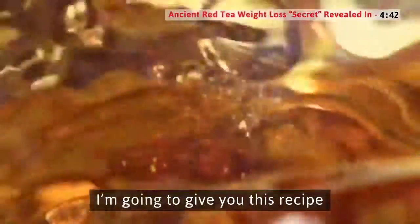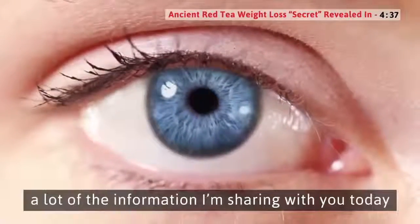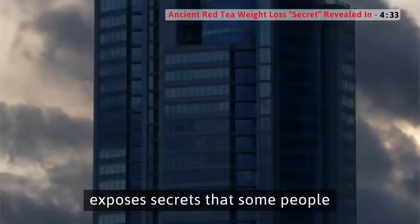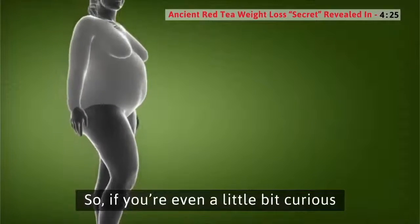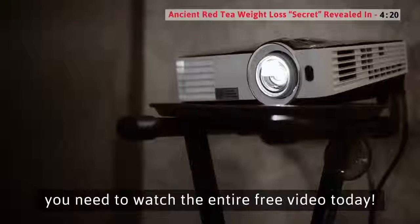Today, I'm going to give you this recipe to use as often as you want. But to be completely honest, a lot of the information I'm sharing with you today exposes secrets that some people don't want you to know about. While I'll keep this site running as long as I can, I can't promise any miracles. So if you're even a little bit curious about how this tea can change your body and shrink your fat cells, you need to watch the entire free video today.